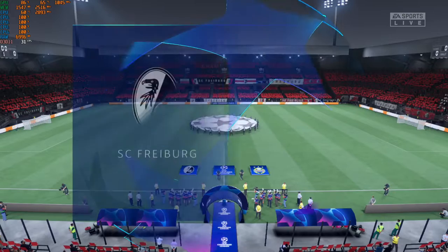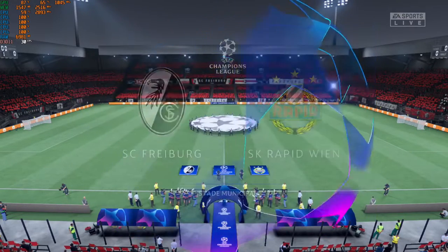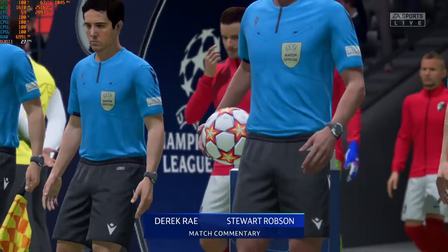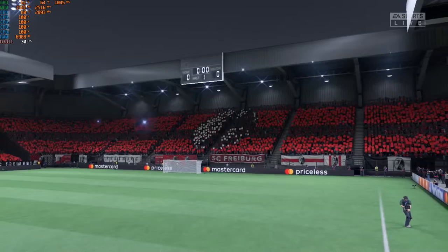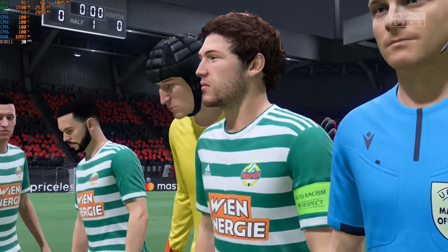And good evening on what is a perfect night for football. The floodlights shining down on the players as we speak. I'm Derek Ray, ready here in the commentary position. And alongside me is the former Arsenal, West Ham and Coventry midfielder, Stuart Robson. And tonight we've got the semi-final of the Champions League coming up for you. Stuart, this ought to be a fantastic watch.